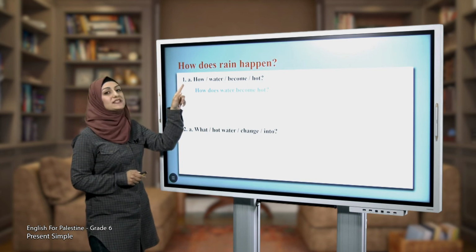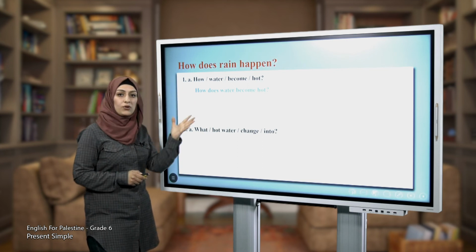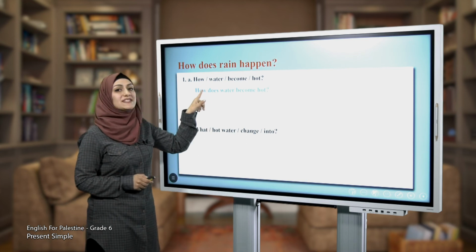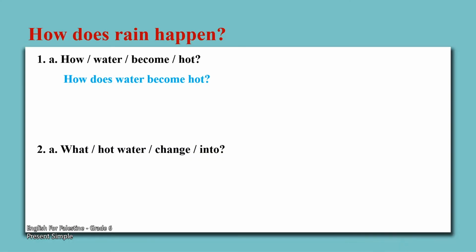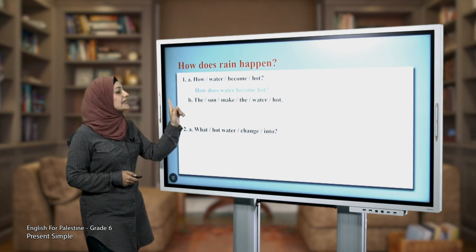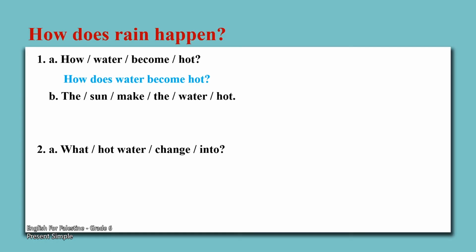Then we need to decide whether to use do or does. Because water is singular, we use does. How does water become hot? Question mark. Very good. The answer is the sun makes the water hot. Who can correct the answer? Yes, the sun makes the water hot.